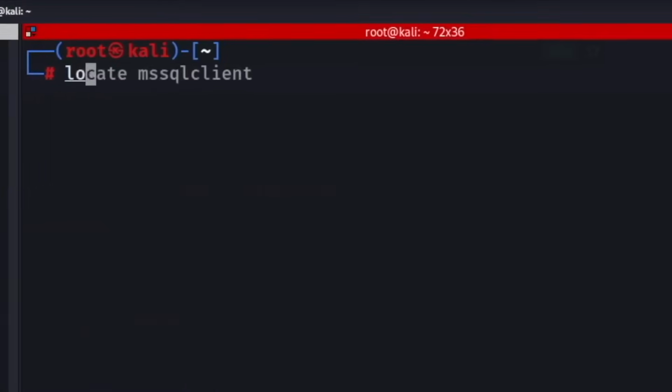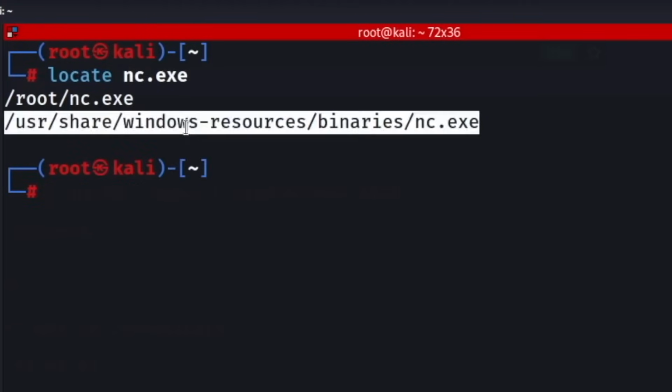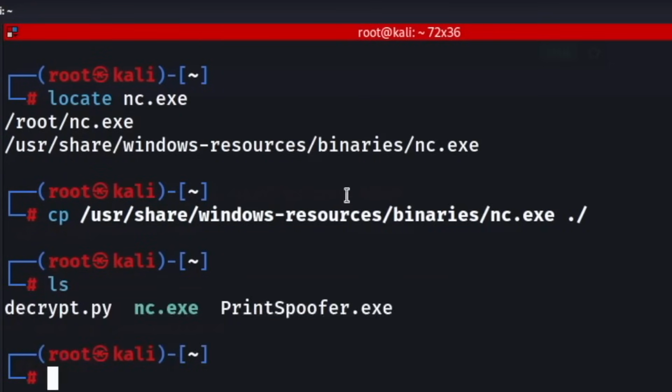We can run the command locate nc.exe, and you'll see that we have the path over here as /usr/share/windows-resources/binaries/nc.exe. So let's copy that and paste it right here. Now if I do ls, you'll see that we have nc.exe over here. So let me clear my screen.